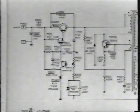The entire circuit consists of just 4 transistors, 2 Zener diodes, and a small handful of other components. Do you recognize this standard series pass regulator circuit? Look, this is the series pass regulator transistor. Here's the transistor that drives it, and this transistor and this Zener diode are used to keep the voltage constant.